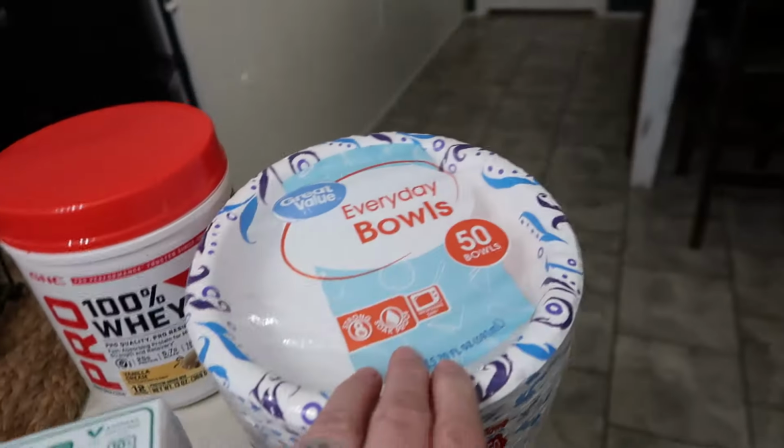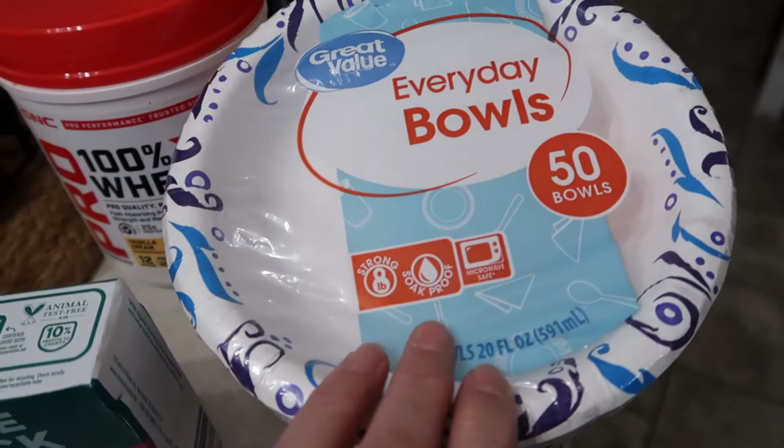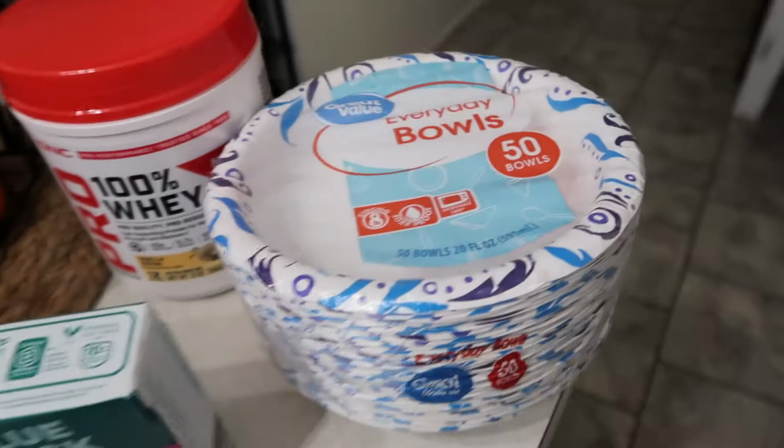And y'all, I thought I was getting paper plates. I didn't pay attention. So I've got bowls. So we got some bowls. And yeah. So there is our quick little grocery haul that was basically $200.